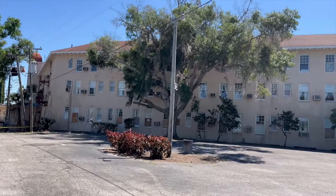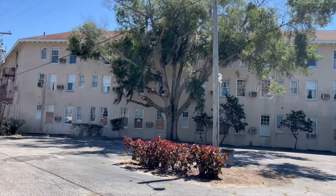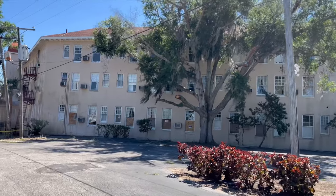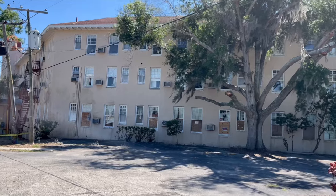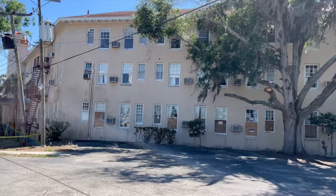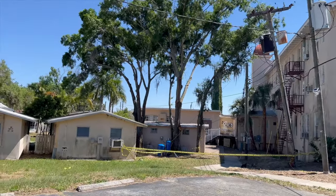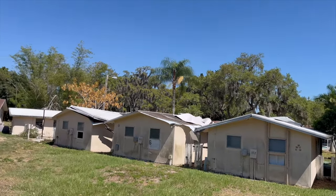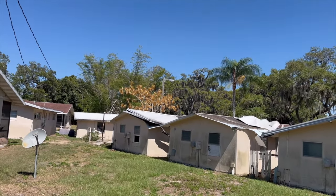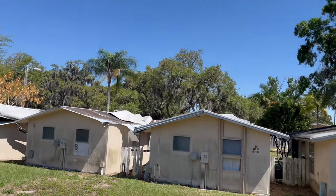Guys, this is the back of what used to be the hotel, now closed, and you'll be able to see some of the other pieces of property that are on this property, even right here from the back. As we look, all this stuff here is abandoned. These buildings right here went with this hotel.